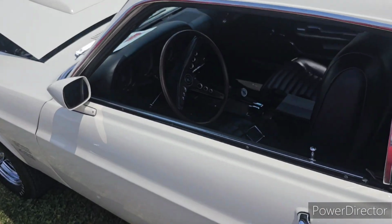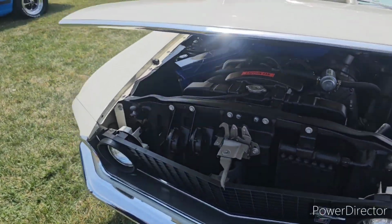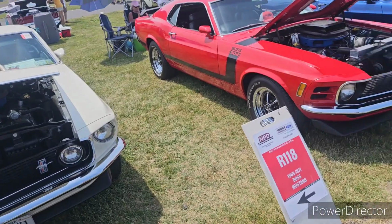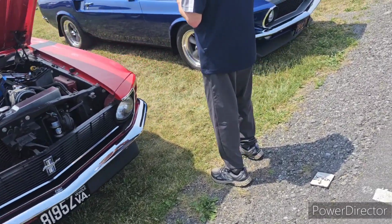I think it's like Oxford white. I don't think it's cream. I think it's Oxford white, they called it, if I'm not mistaken. Yeah, these are, huh, Virginia. I might have seen one of these cars before.